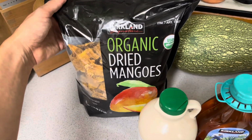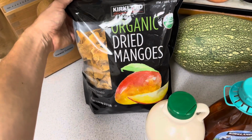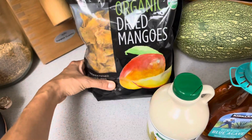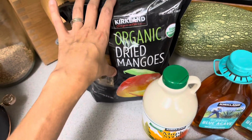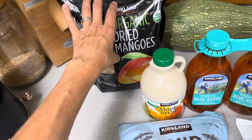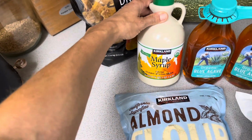Okay, we've got our snack for the month, the organic dried mangoes. I hide this until we run out of fresh fruit, and then this comes out. So that is like my pantry supply. I also have a ton of freeze-dried fruit, but that's in my end of days supply. Maple syrup.